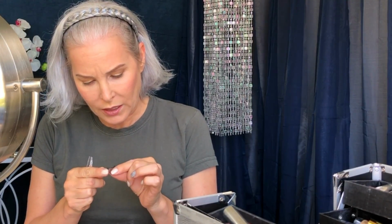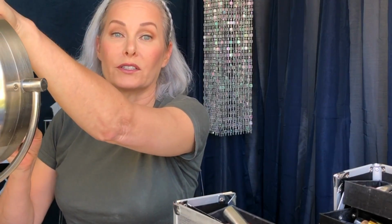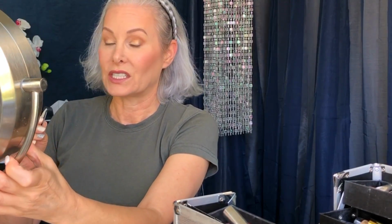Good enough. One of the things that I do recommend, really let your glue set up. It's the hardest thing to do, but just let it get so it's almost dry before you put it on your eye, and you get a better stick.